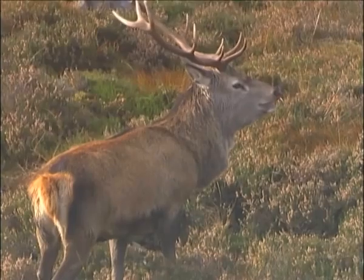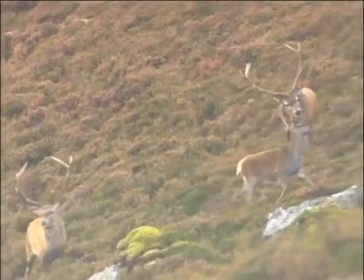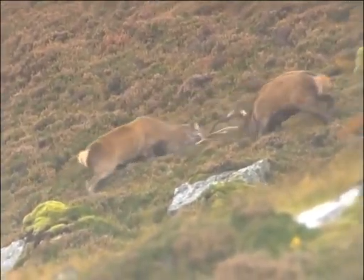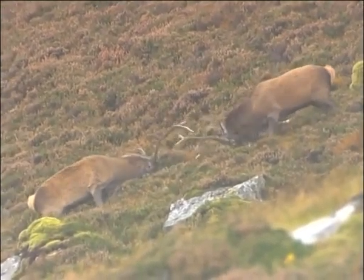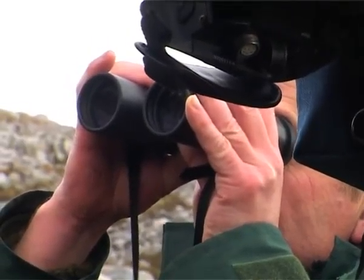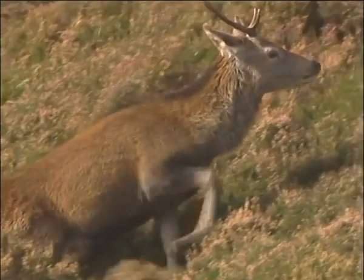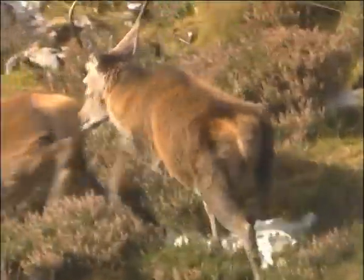That's the stag at the moment that's causing the hinds to run. He's actually gathering them up. I think they're circling each other at the moment, just trying to weigh each other up. There's another young stag that's actually come in and taken most of the hinds away, down beneath. It's chasing them out the hill now.